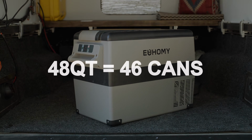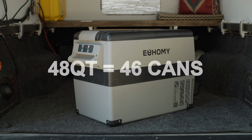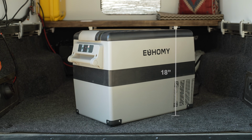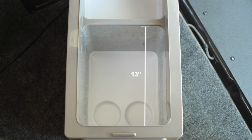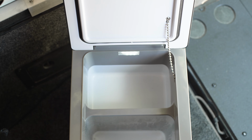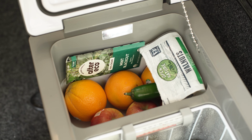So, it has a 48 quart capacity, which really just means that you can fit basically 46 canned beverages inside. Outside, it's 27 inches long by 13.5 inches wide and 18 inches tall. Inside, the main compartment is 13 inches long by 10.5 inches wide and 14 inches deep. The small compartment, which does not stay as cold as the main compartment, is about 6 inches long by 10.5 inches wide and 8 inches deep. I keep produce and fruit in this compartment and it works great.